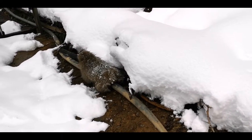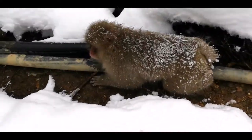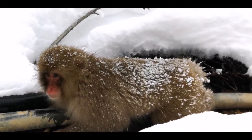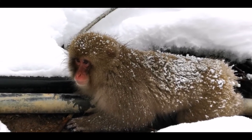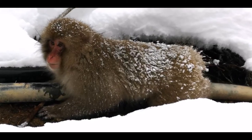See this monkey here? It's sitting on the hot spring pipe because it's warm. So it's good to warm its belly on this pipe. Right? That's what you're doing there.